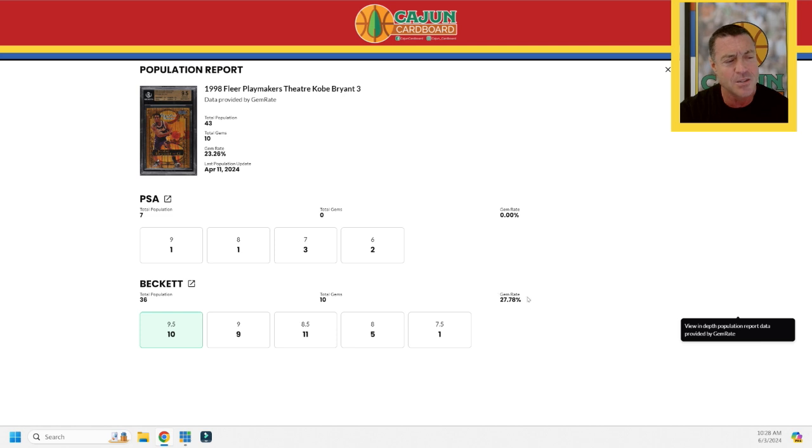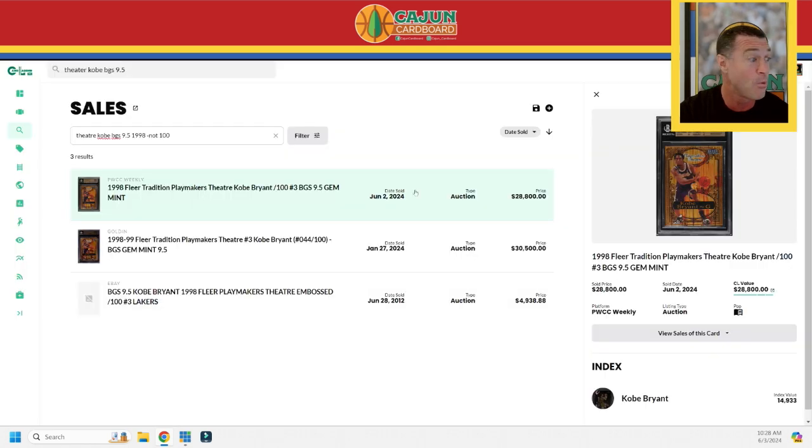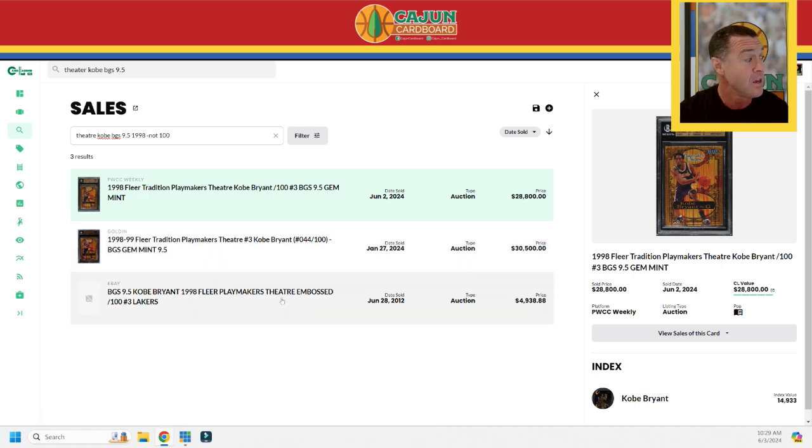The BGS, this is what's interesting. The PSA gem rate is 0. The BGS gem rate, 28%. That's unusual to say the least. That's the card right there on your screen. The 9.5, again, there's not a lot of them. There's 10 of them out there. It has only sold 3 times publicly in history. You don't want to know what it sold for in 2012.